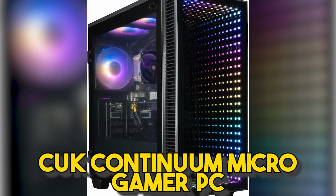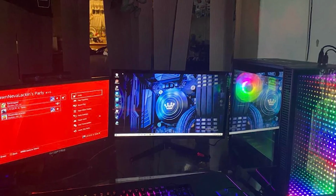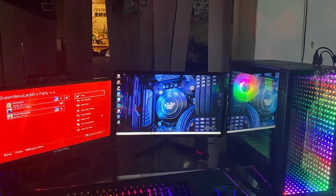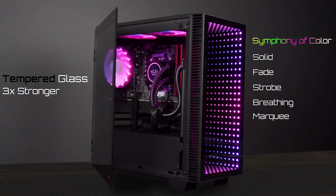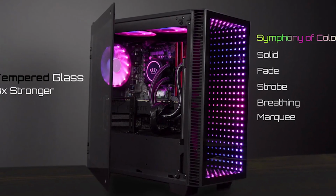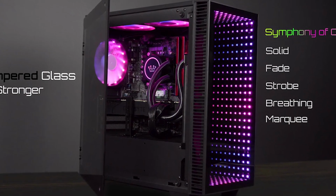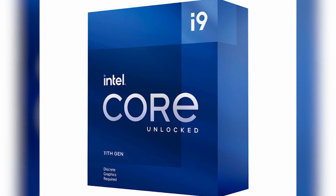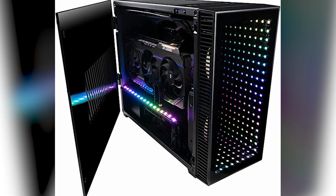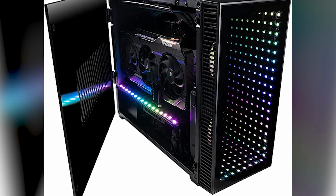Number 3. CUK Continuum Micro Gamer PC. The top-tier gaming PC that is likely to catch your eye is indeed the CUK Continuum. You'll be hard-pressed to discover a nicer pre-built system that appears as beautiful as it works. With an 8-core i9 11900KF processor and a GeForce RTX 3090 in a captivating continuity glass chassis.